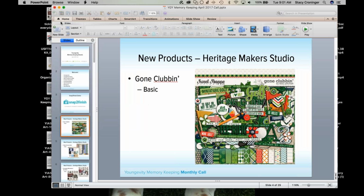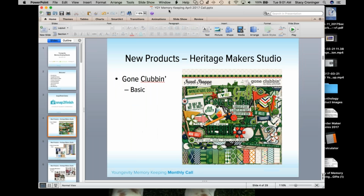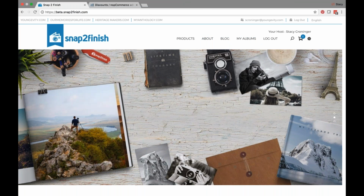So for right now, though, I'm going to hop out and take us over to our snap to finish that I seem to have lost someplace. Let me see if I can find it real quick. I apologize for this. Okay, we'll just, oh, there it is. I knew I had it someplace. And I'm going to full screen that so that you can see everything that you'll want to see on this.